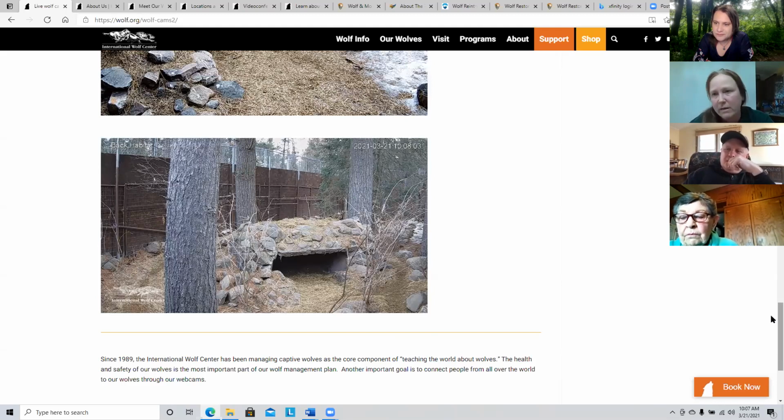Unless they're habituated to humans, which means that they've gotten used to being around humans, or humans have fed them in their yards or things like that. If they're habituated to humans, they could be a little more dangerous because they've lost that instinctual fear. But yes, the biggest misconception is that they will attack you on sight.